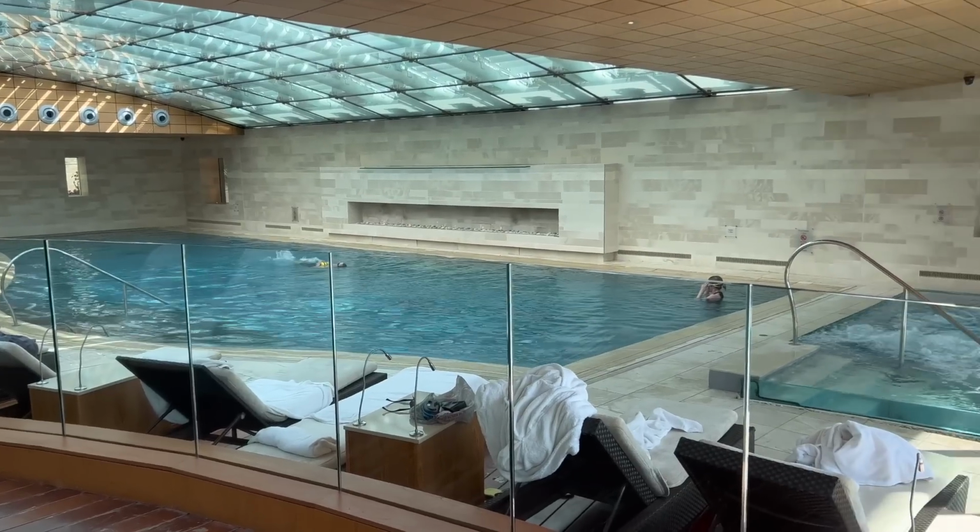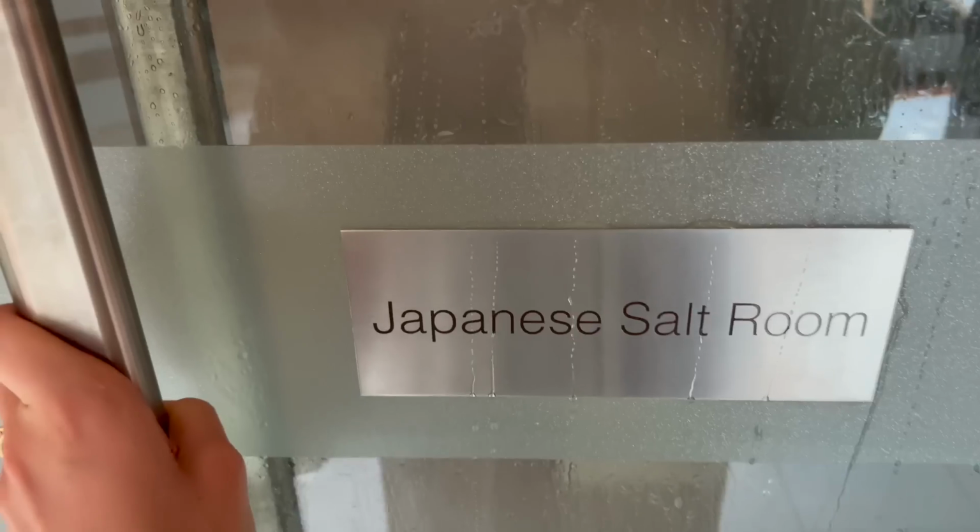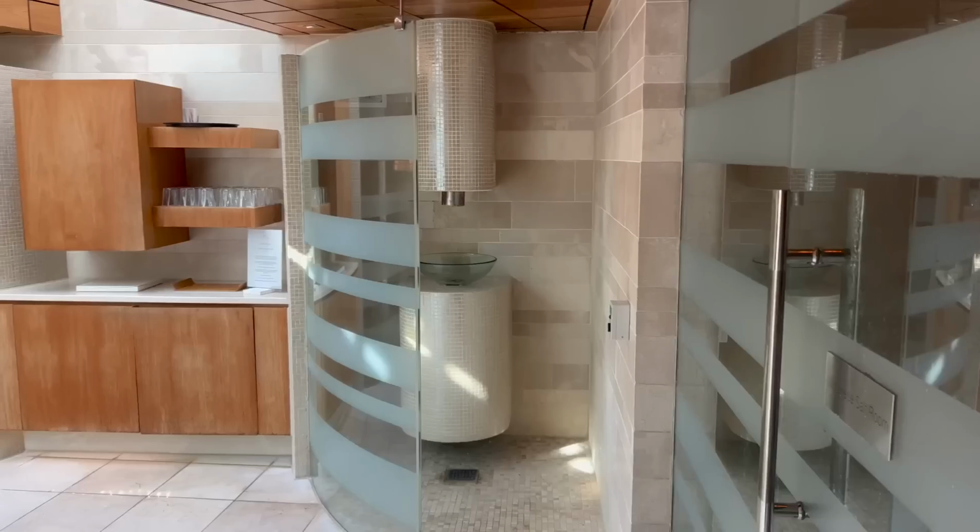They seem to have just about everything at the spa, and what I really liked about it was that it was light and airy, because in a lot of spas they're quite dark and there are no windows out, but this felt so warm and inviting, and it felt like a real breath of fresh air in the spa world.